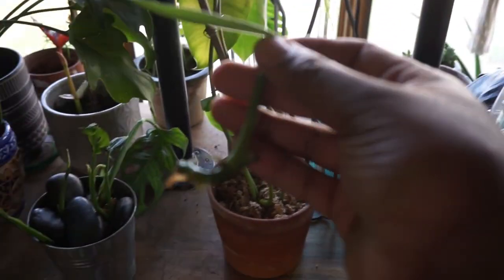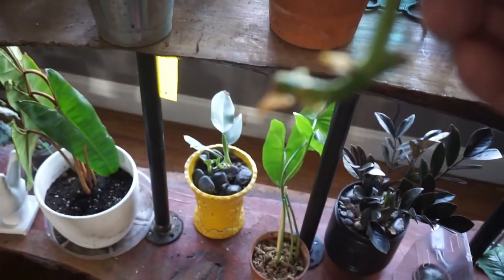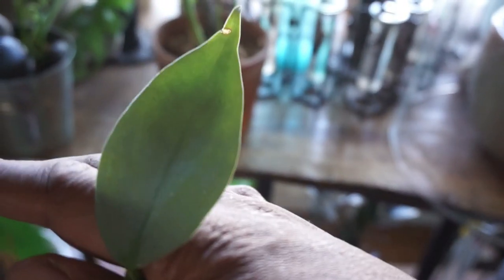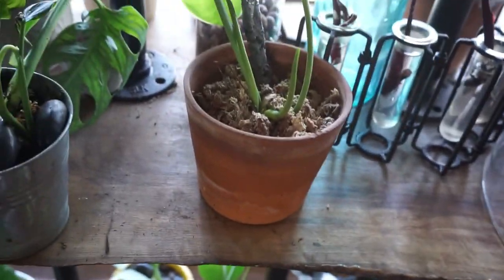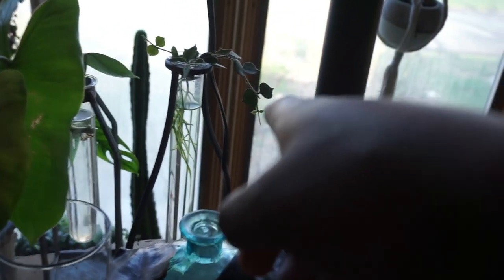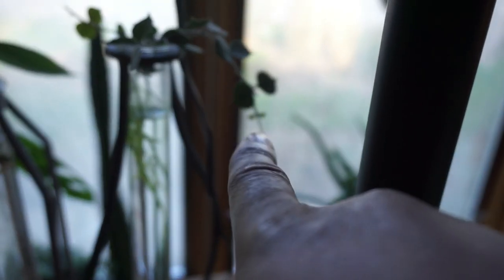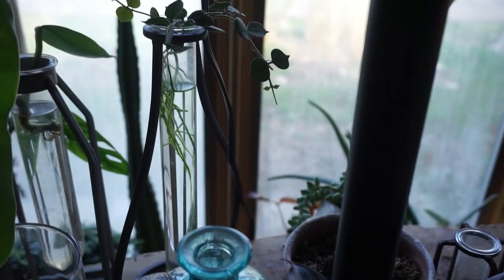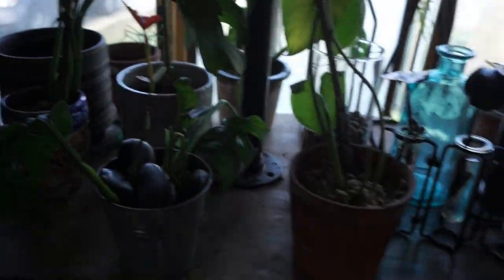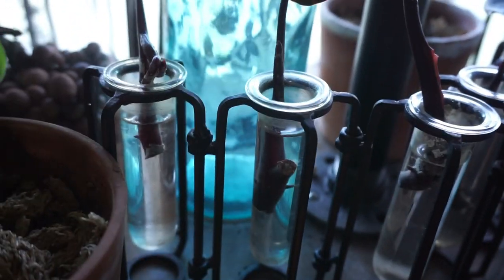Over here, a silver sword cutting from that guy down there, and I'm trying to get you a better look at the root system. That's the roots. That's the silver sword. Up here, I've shown you newest, greatest, latest leaf, little Cretisi. New leaf.